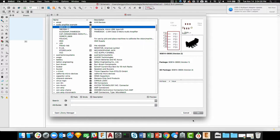So I'm going to go ahead and grab this first part, which is a 90814. If you look on page 9, there's a list of components on the bottom of the page in bold. Next to that, it tells you how many of those parts you need in the design.